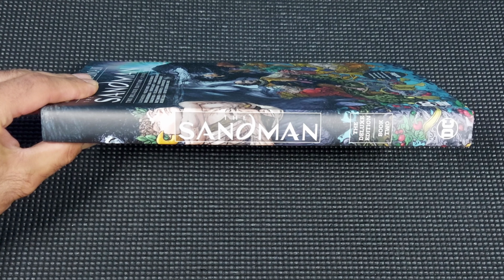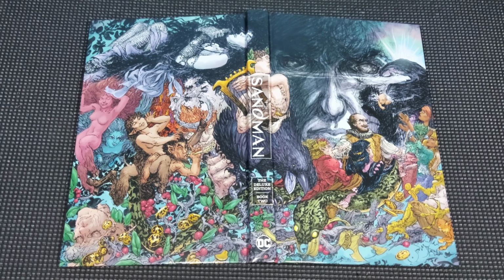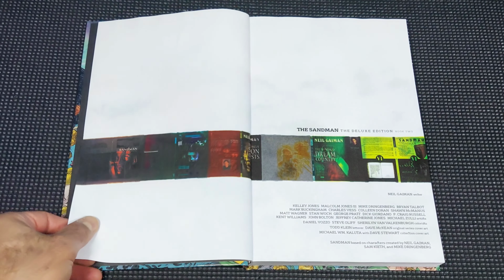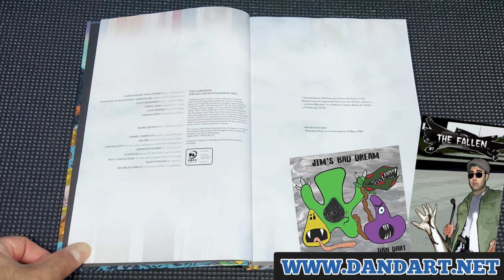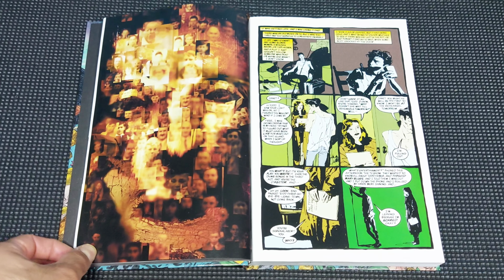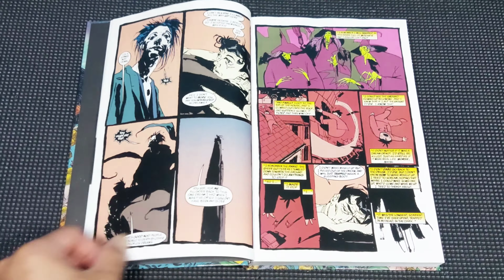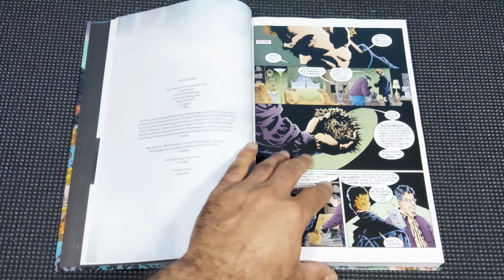We have a matte finished dust jacket while the exterior of the book is actually a gloss finish. A great addition to the Sandman series, building on that foundation that was already laid down. Some of the best comics ever written, in my opinion, of course, written by Neil Gaiman. For artists, we have many, including Kelly Jones, Malcolm Jones III, Mike Drinenberg, Brian Talbot, and many more, as well as some great colorists and cover artists that contribute to making this series, and this book in particular, something very special.